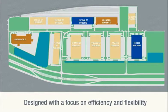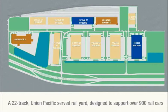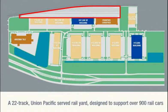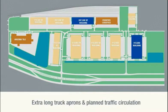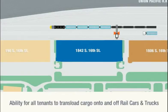PortCrossing Commerce Center has been designed with a focus on efficiency and flexibility. A 22-track Union Pacific-served rail yard designed to support over 900 rail cars, extra-long truck aprons, and planned traffic circulation combined to facilitate the movement of goods into and out of the park, as well as providing the ability for all tenants to transload cargo onto and off of rail cars and trucks.